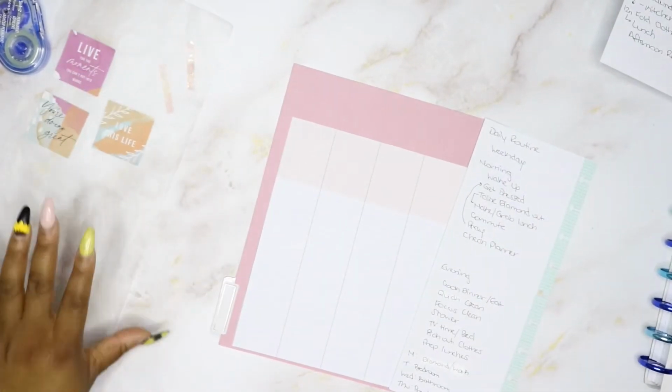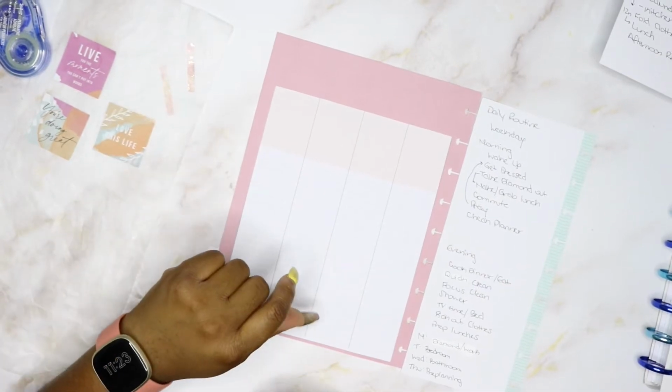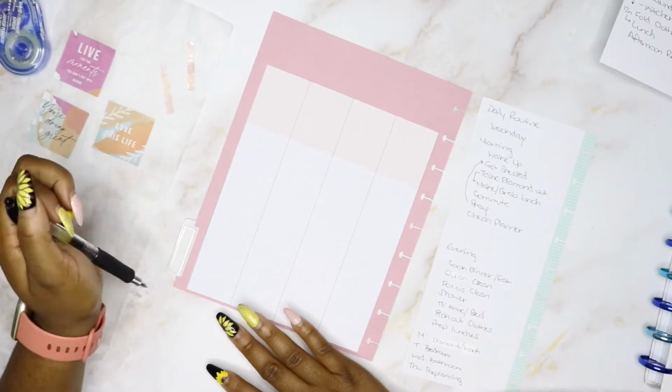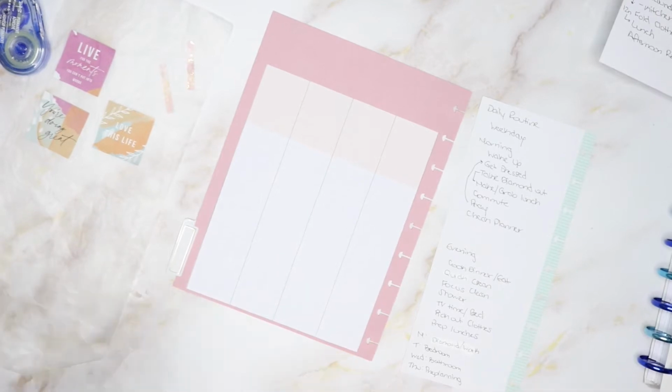And so these are my cheat sheets where I kind of wrote down my routines. And Monday through Thursday is going to be more focused on my morning routine and my evening routines. Because I work for a large chunk of the day, I didn't want to have to write that in and put work.